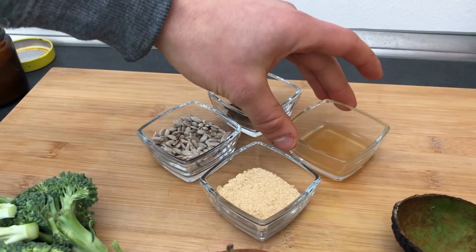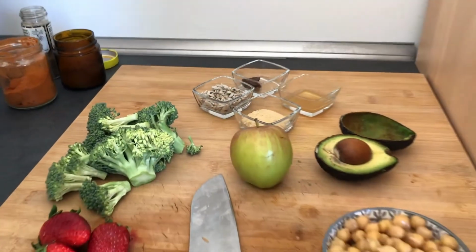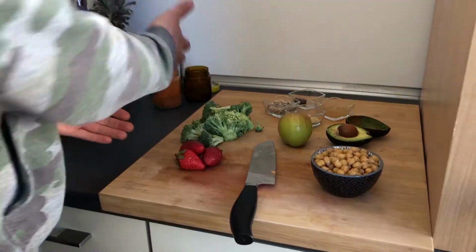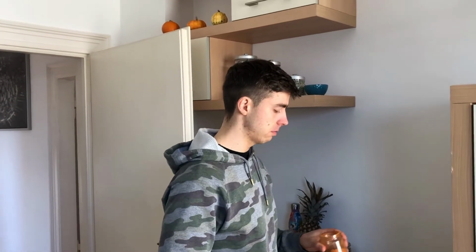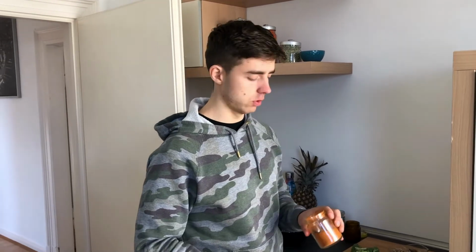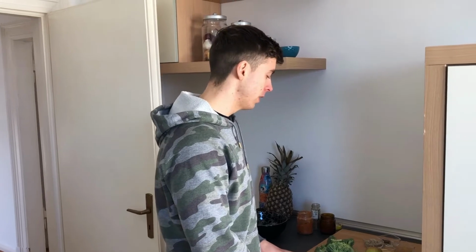Then we will use some apple cider vinegar and some nutritional yeast for some extra taste, and spices of your choice. In this case, turmeric in combination with black pepper, of course. And for some extra spiciness, some paprika, it's cayenne pepper. I don't know if that's the right word, but at least that's how we call it in Germany.